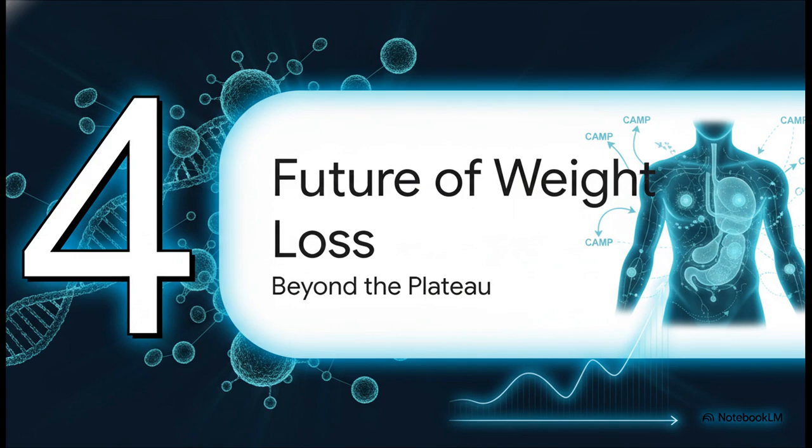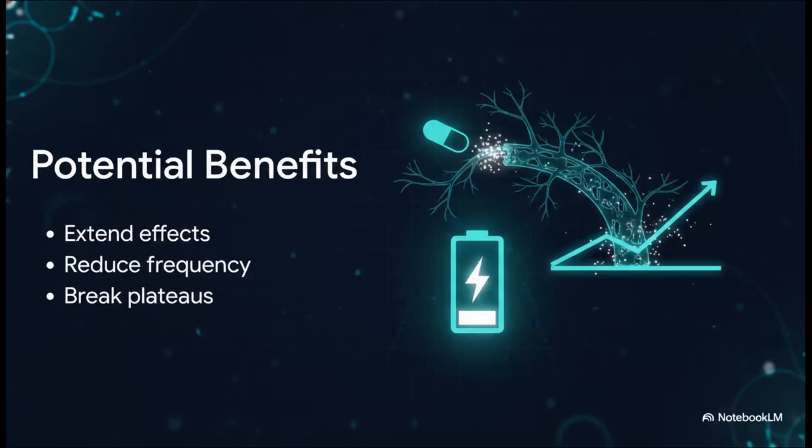Section 4. The future of weight loss. Let's step out of the microscope for a second. What does this mean for you? The real-world implications here are massive. If we can safely combine GLP-1s with a PDE4 blocker in humans, we could significantly extend the drug's effects, which means you could potentially reduce how often you even need to take the medication while getting the exact same or even better appetite suppression. And of course, the absolute holy grail, a targeted, proven way to break past weight loss plateaus by keeping those cellular batteries charged even when your body tries to fight back.